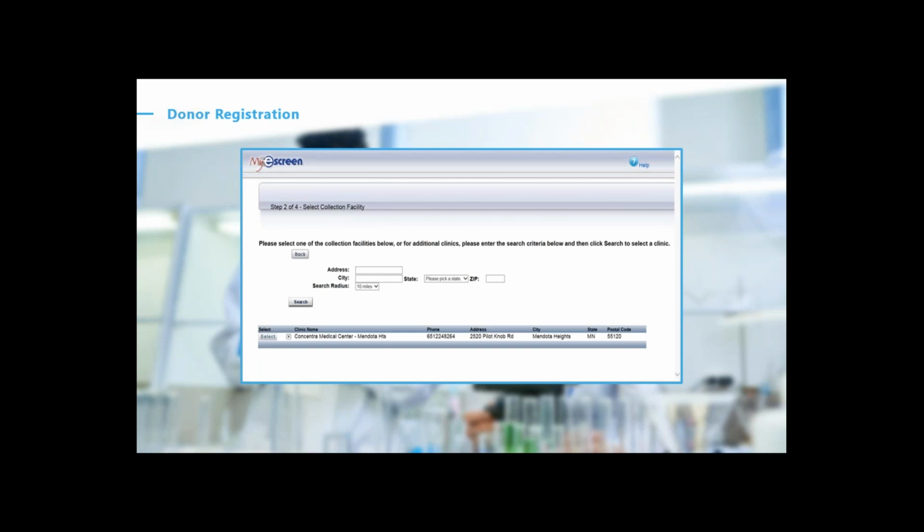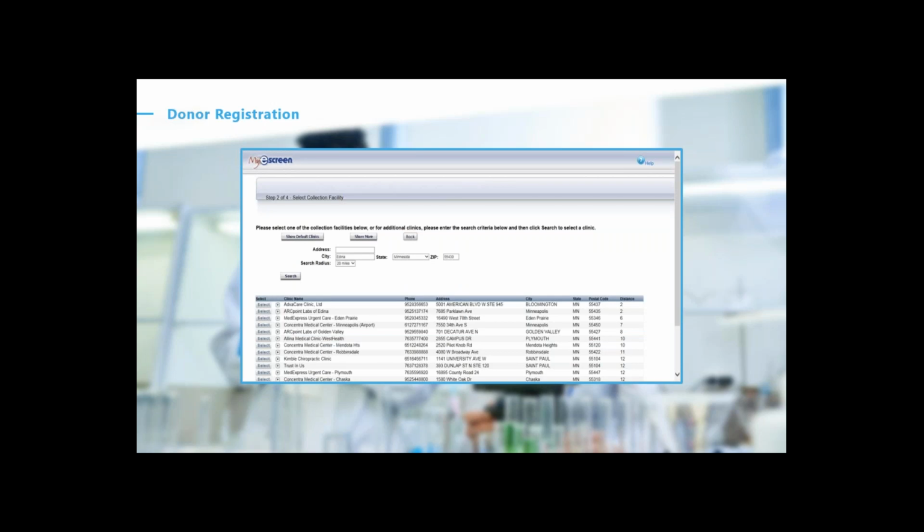The candidate will then have the ability to select a collection site that is convenient to them. So they can enter in a combination of city and state or zip code, along with the number of miles that they're willing to travel for a clinic. And once they've entered in that information, all of the clinics that are available for the candidate to go submit to that drug test will populate. It'll provide the phone number of the clinic along with the address and the distance to that clinic based off the zip code provided. And the candidate would just simply click select.